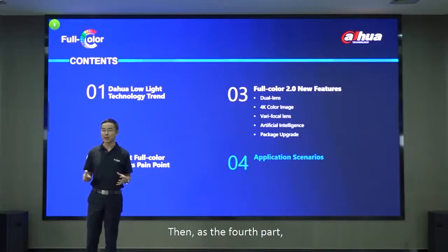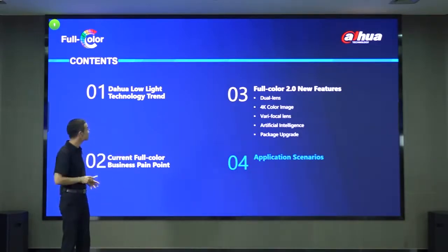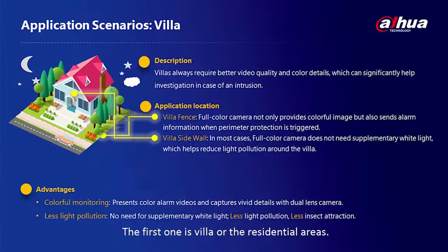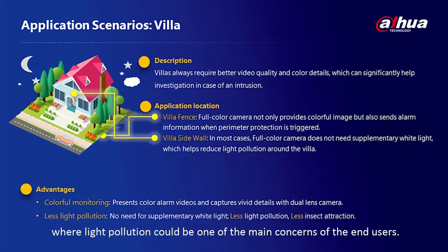Then as a fourth part, let's talk a little bit about the typical applications where we can apply the 4Color 2.0. The first one is villas or residential areas. As we stated before, the main pain point of the existing 4Color range is the supplementary light, the light pollution. And with the new series, you are able to avoid the light pollution, which suits villas or typical residential areas, where light pollution could be one of the main concerns of the end users.